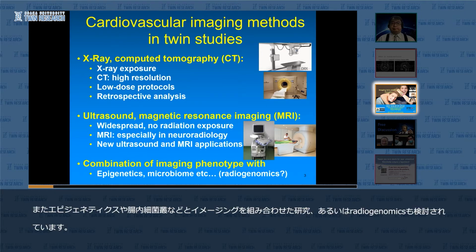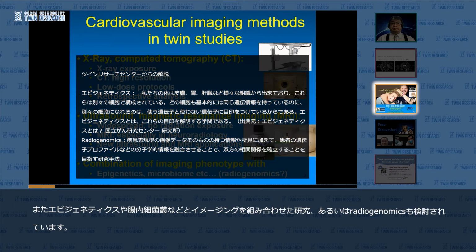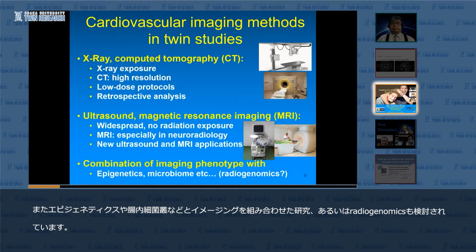The second topic is the ultrasound and the MRI. Both the ultrasound and the MRI have no radiation exposure. These are widespread imaging techniques. The MRI is especially popular in neuroradiology, and new ultrasound and MRI applications are available thanks to the developing technique. The combination of imaging phenotype with epigenetics, microbiome, and other studies, such as radiogenomics, is also an emerging field.